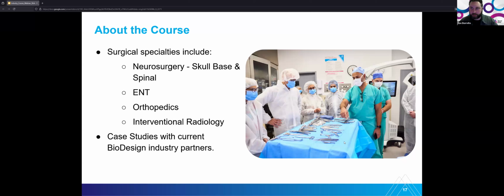And so that'll be the focus of the course, but the themes that we're going to be covering are really applicable beyond these fields as well, especially when we look at the crossover spaces of just how broad interventional procedures are, and crossovering between neurospine and orthospine. We're really focusing on the interoperability of these spaces. And we're going to be featuring some case studies with current biodesign industry partners that we've found to be really exceptional partners and models that we want to instruct additional partners to emulate.